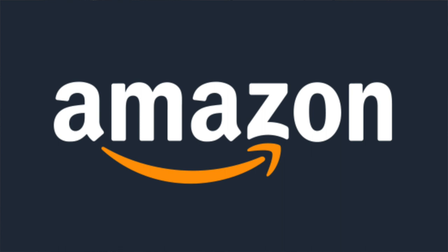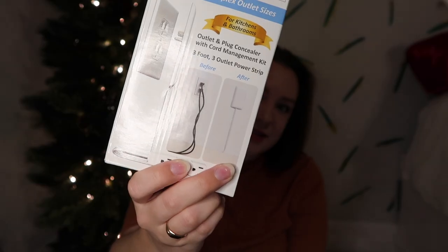Now we're gonna get into some of the Amazon favorites, and I've got some here that are maybe not exciting gifts, okay? However, if you are trying to find something for someone who's hard to shop for and they're really into tech, this is the Sleek Socket.